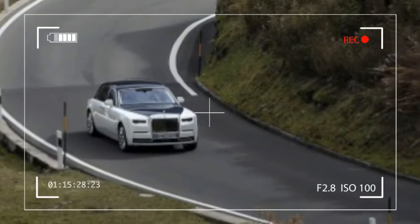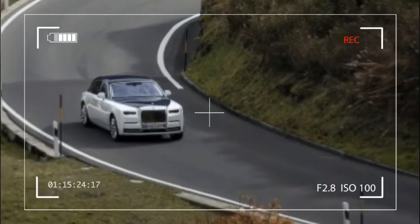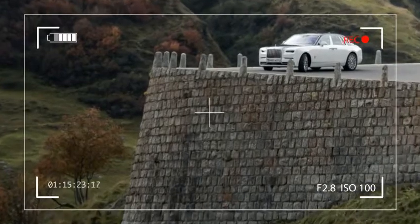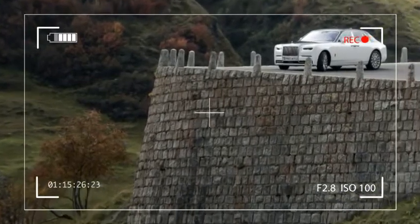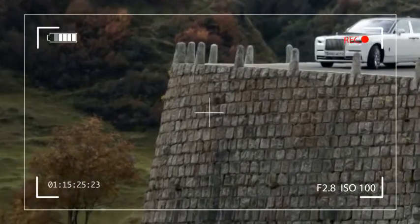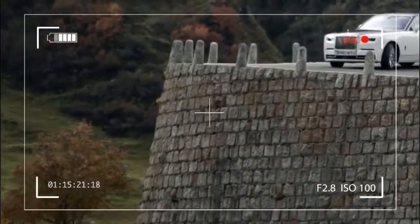A special set of tires with foam inserts were chosen after testing hundreds of samples. Standard 20-inch or optional 21-inch wheels look appropriate on such a large car, though it's worth noting that the new Phantom is fractionally smaller than the model it replaces.